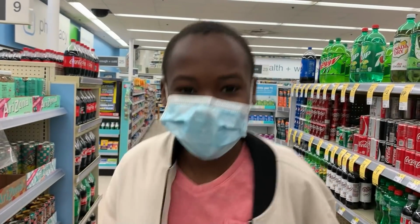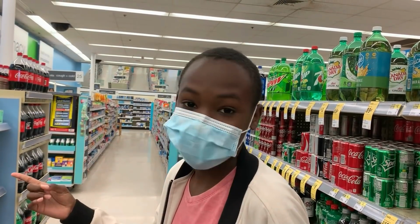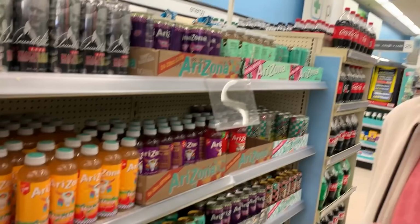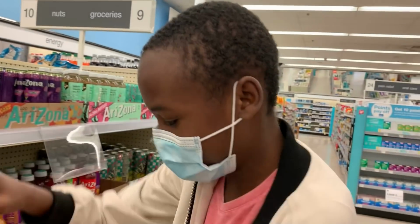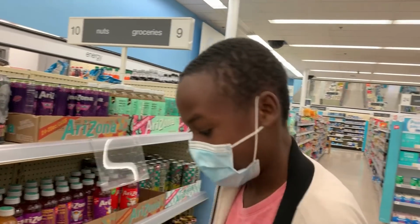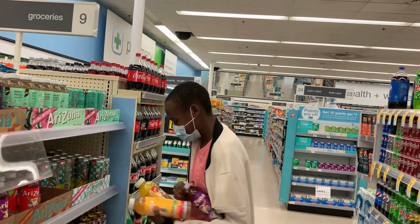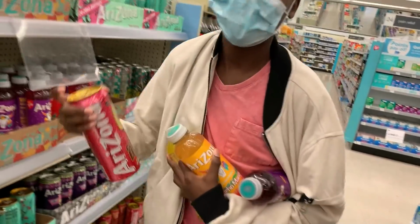All right, guys, I'm ready to leave the store. These are our last items. So these are 2 for $1 at Walgreens, these Arizonas, and I'm gonna go ahead and grab 4. So that means it'll be 4 for $2. So I'm gonna grab the Arizona Mango, an Energy, a Fruit Punch, and the Golden Bear.